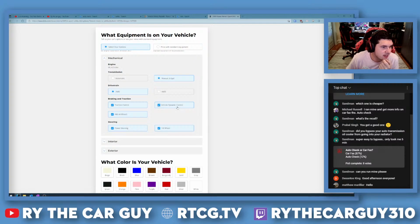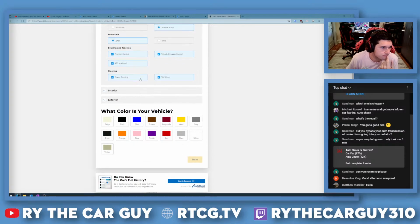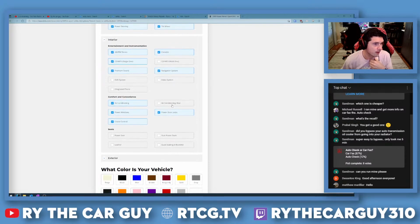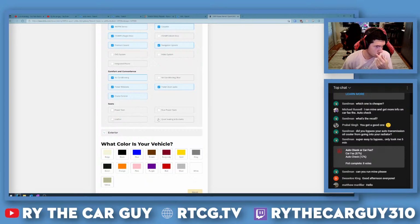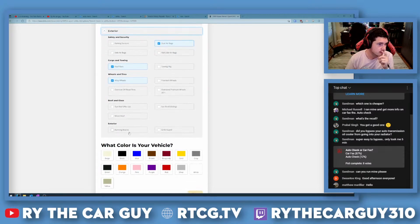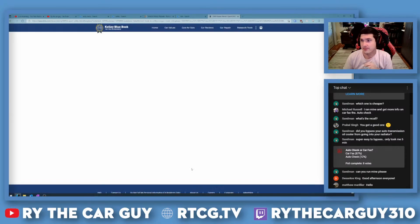Traction control VDC. I don't think I even have VDC if I'm being honest, but we'll leave it on there because it auto selected it. I think it's premium sound. I upgraded all that stuff. It does have navigation. I installed that. Not rear air conditioning. No power seats. No leather. Damn, makes me realize how much I'm missing when I do this. Oversized off-road tires someday. Premium wheels, no. Roof rack, yes. What else? Grill guard, nothing. Okay, man, I have a basic Xterra.